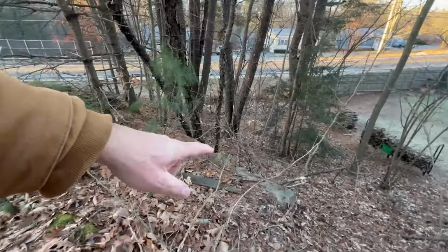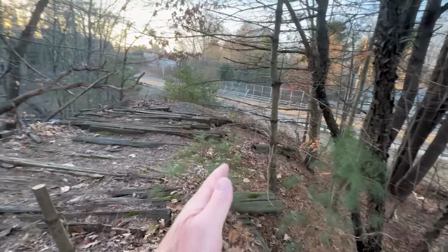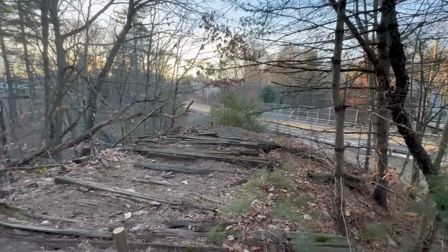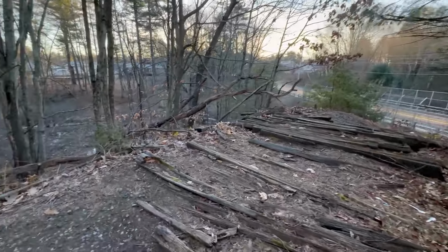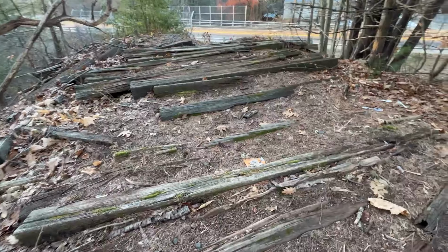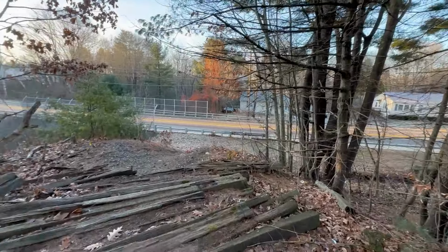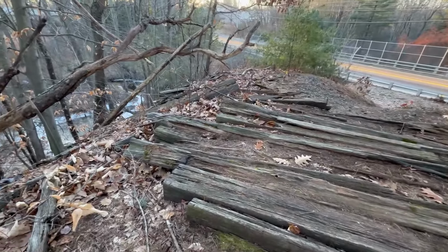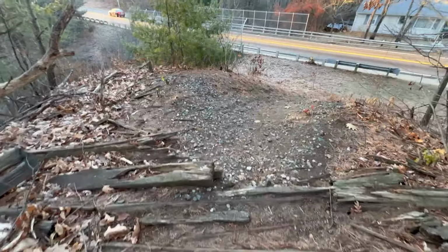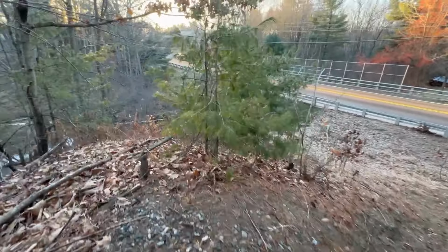You can see some of the stones here from where the bridge was, so it was angled this way. I can't really see the ground over there, but obviously it's elevated. I'm sure there's some old pictures online of this. This is Old Dover Road, I believe. So I'm sure I can find some pictures of a bridge here, the railroad bridge. Yeah, that's gonna do it, I guess.